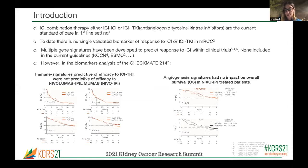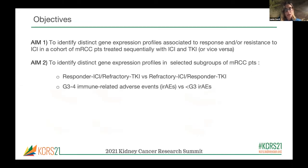So several gene signatures have been developed within clinical trials with promising results, but unfortunately, the CheckMate 214 showed us that the immune signatures were not predictive of efficacy to nivo-ipi, and angiogenesis signatures were neither predictive of overall survival. So the aim of this study was to identify distinct gene expression profiles associated to response or resistance to ICI in a cohort of metastatic RCC patients treated sequentially with ICI and TKI or vice versa, patients from the clinical daily practice.